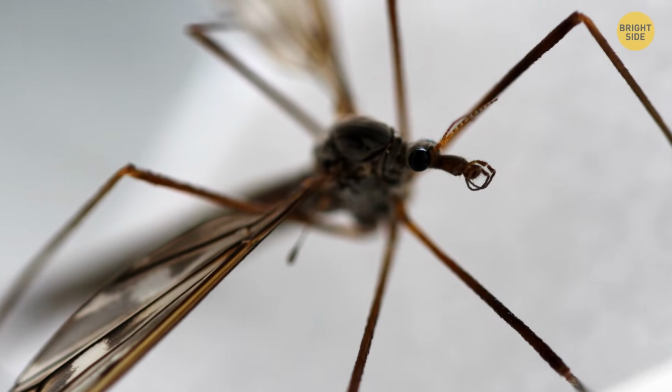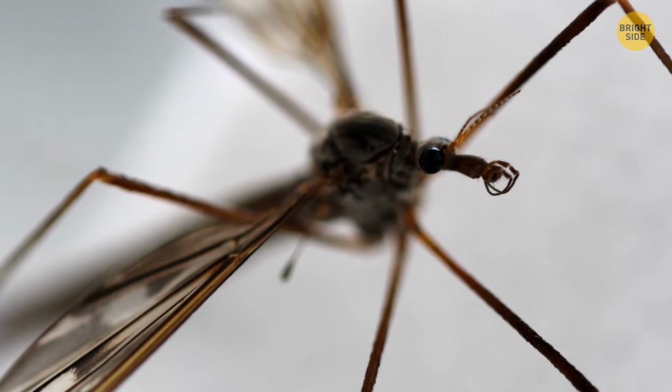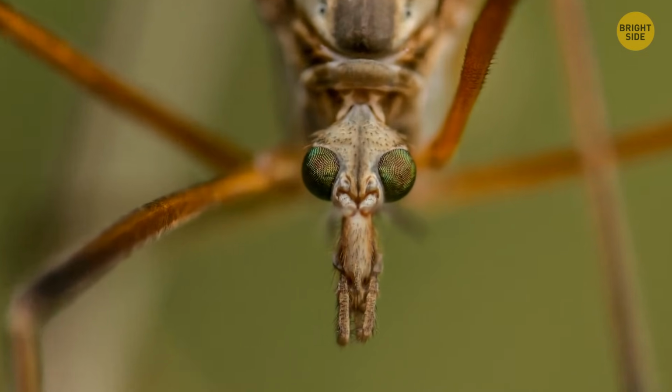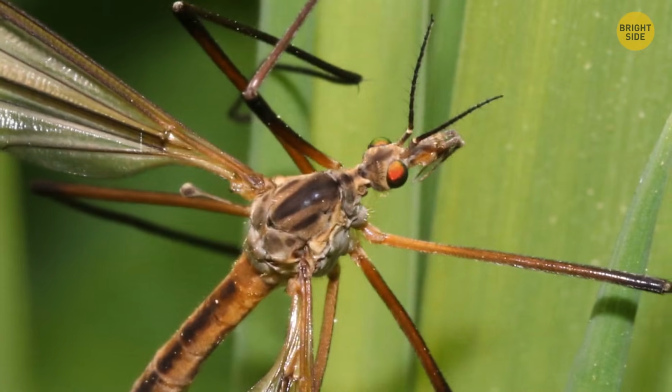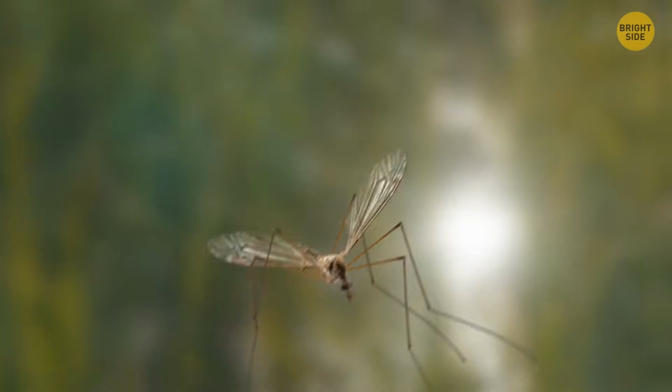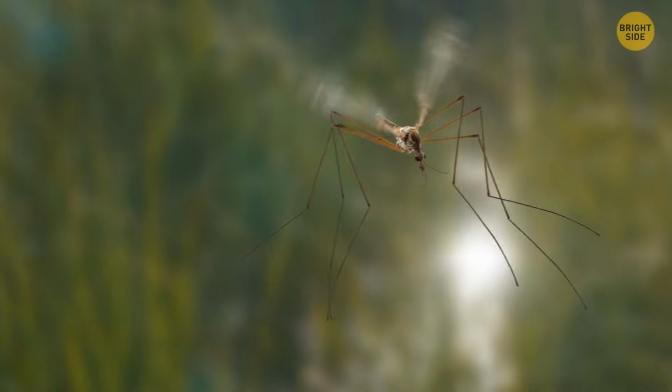It might look like a ferocious beast, but it's actually peaceful and even defenseless. Many crane flies don't even have mouths, so they don't eat at all, and those that have a mouthpiece will only munch on sweet flower nectar. Crane flies are really clumsy in the air.